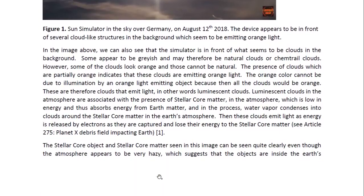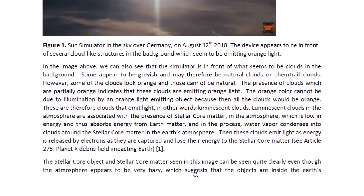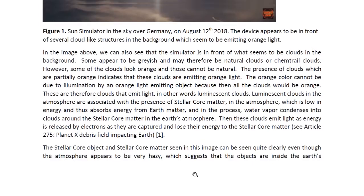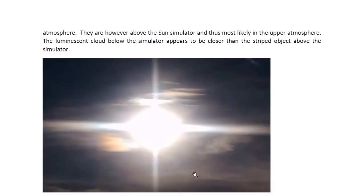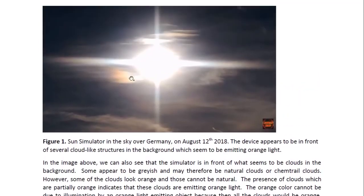The stellar core object and stellar core matter seen in this image, and I'll explain some more just now, can be seen quite clearly, even though the atmosphere appeared to be very hazy, which suggests that the objects are inside the Earth's atmosphere. They are, however, above the Sun simulator and thus most likely in the upper atmosphere. And if you look at the image, you can see this looks like a cloud which is partially orange. It looks white on this side, it looks grayish or bluish on that side, and there's a portion of it that is emitting orange light. So this cloud is partially orange, and that is most likely associated to stellar core dust in the atmosphere.